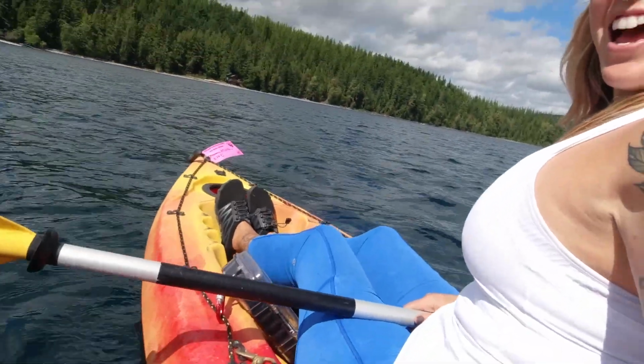Welcome to Glacier National Park. This is Lake McDonald. Out here kayaking.